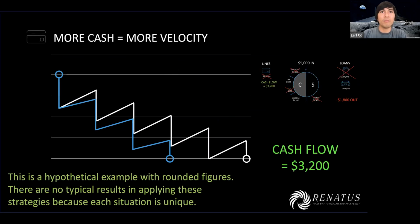You now have no mortgage or car payments. So now your cash flow is even higher, and the more cash you have on a monthly basis, the faster you can do this. So it just accelerates.